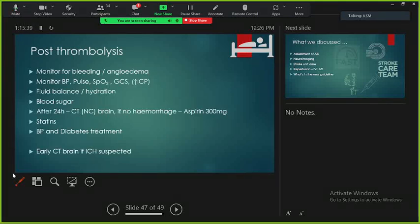So usually the practice is to start aspirin 300 milligrams for 2 weeks, and then convert it to clopidogrel 75 milligrams and continue indefinitely if there are no contraindications. And then statins: whether the lipid profile is normal or not, statins can be started from day 1 onwards. And then blood pressure and diabetes treatment, and continue the patient's regular medication the patient was on previously.